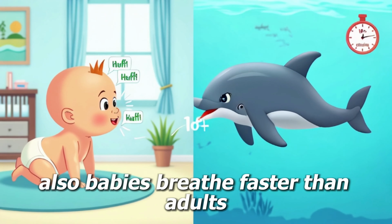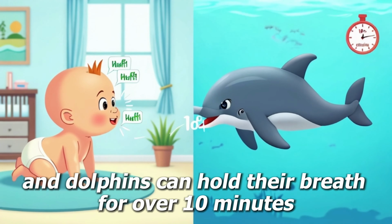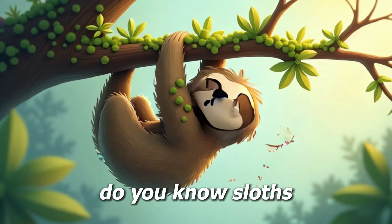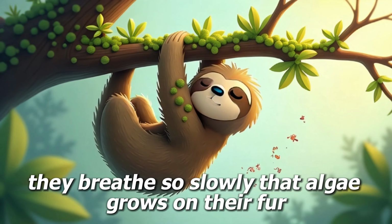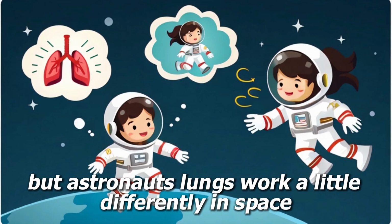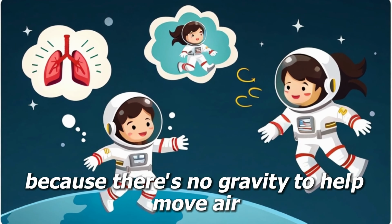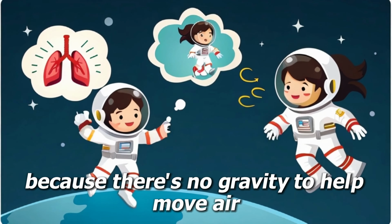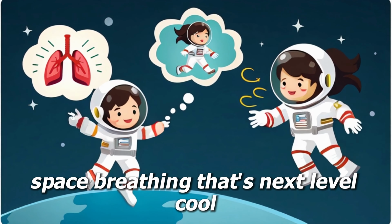Also, babies breathe faster than adults, and dolphins can hold their breath for over 10 minutes. Do you know sloths? They breathe so slowly that algae grows on their fur. But astronauts' lungs work a little differently in space because there's no gravity to help move air. Space breathing? That's next level cool.